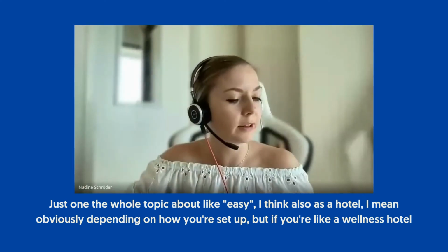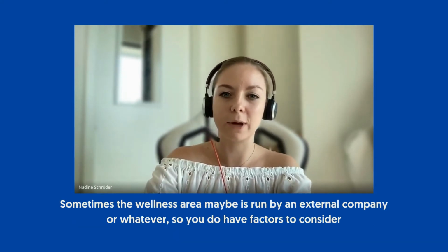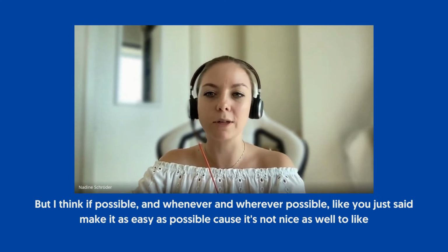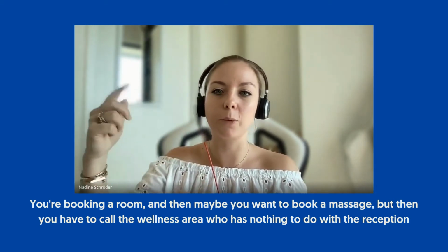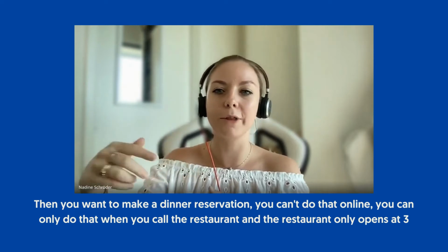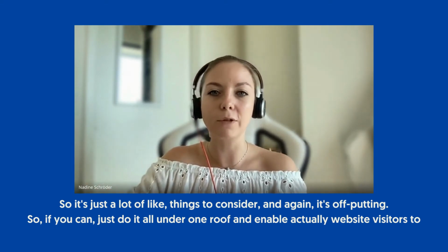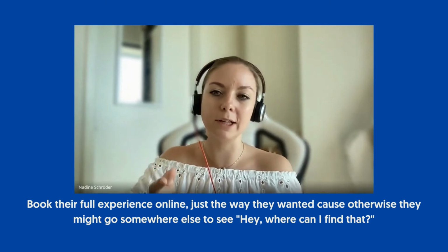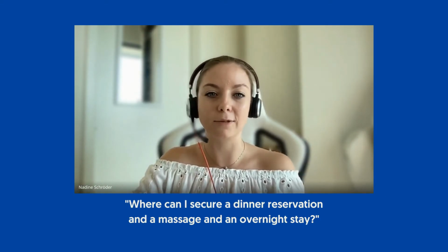Just on the whole topic of easy, I think also as a hotel, obviously depending on how you're set up, if you're a wellness hotel, sometimes the wellness area is run by an external company or whatever. So you do have factors to consider. But I think whenever and wherever possible, like you just said, make it as easy as possible, because it's not nice when you're booking a room and then maybe you want to book a massage, but then you have to call the wellness area, who has nothing to do with the reception. Then you want to make a dinner reservation. You can't do that online. You can only do that when you call the restaurant, and the restaurant only opens at 3. So it's just a lot of things to consider. And again, it's off-putting. So if you can, just do it all under one roof and enable website visitors to book their full experience online just the way they want it, because otherwise they might go somewhere else to see, hey, where can I secure a dinner reservation and a massage and an overnight stay?